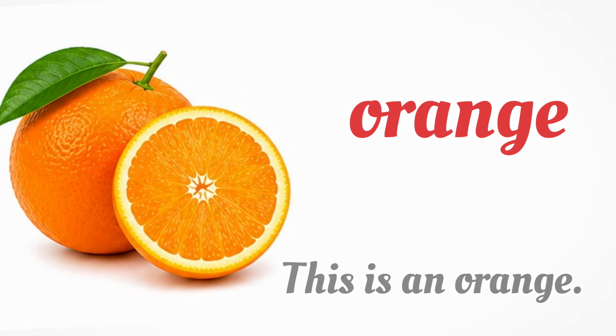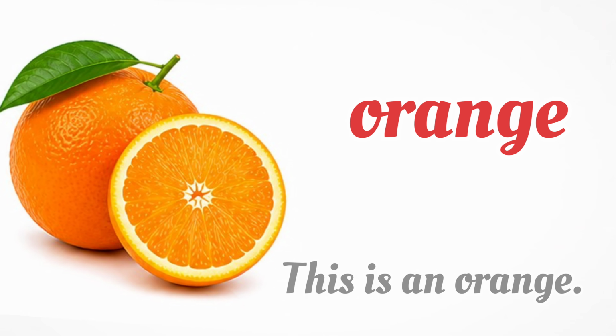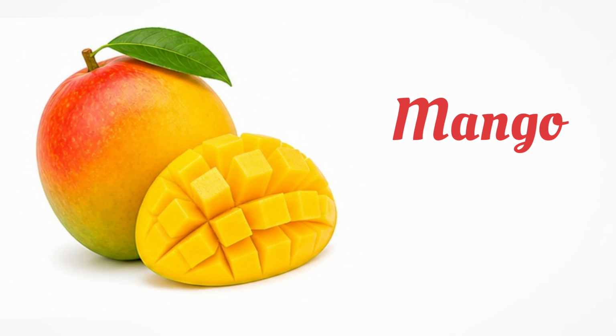Hey kids, check this out. This is an orange. Orange keeps body healthy.